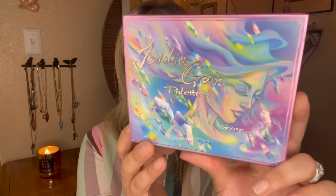This next product was really exciting to bring into this project. It is from Oden's Eye, their Jewels and Gem palette. Oh gosh, such a gorgeous palette, one that is new in my collection and that I've absolutely fallen in love with. So I brought this in for the prompt duochrome or multi-chrome, and this eyeshadow palette has several duochrome eyeshadow shades in it. So I thought it was perfect to bring in for this prompt, and it's pretty new in my collection, so I wanted to really play with it and get to know it a little bit better.